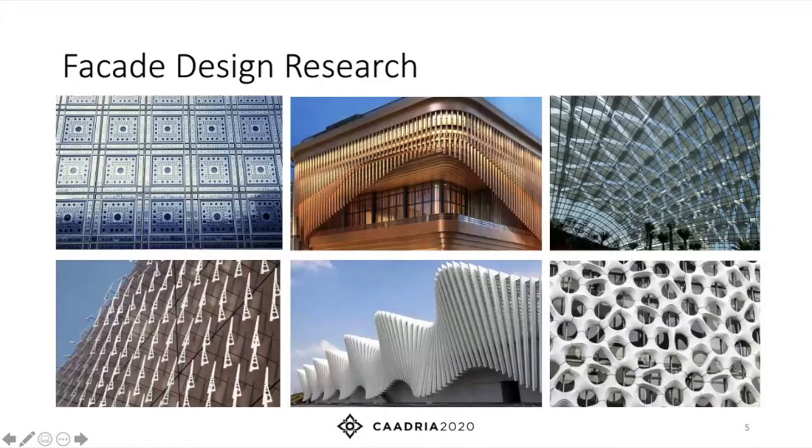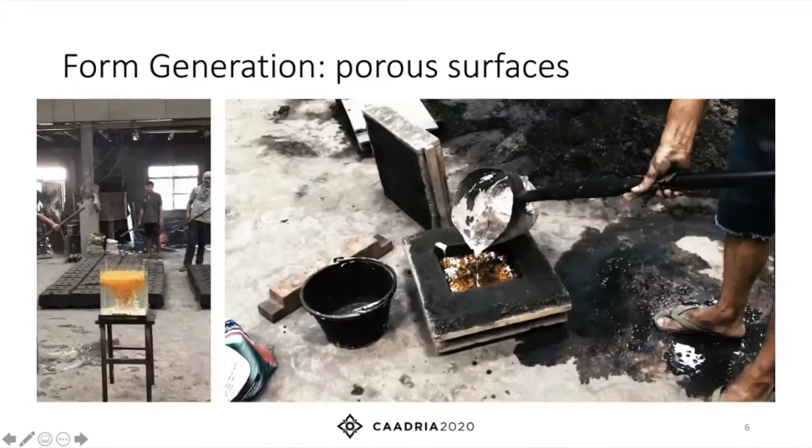So here are some design facades that were looked into: the Arab Institute, Heatherwick in Shanghai, Gardens by the Bay, and Calatrava Station.